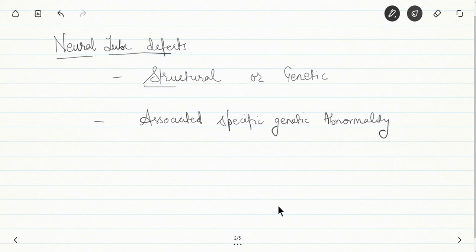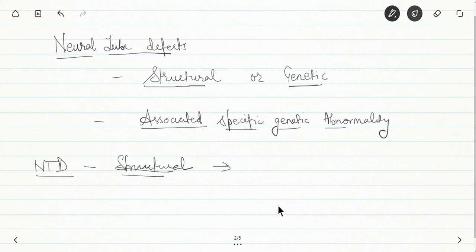What is it? Is it a structural abnormality or a genetic abnormality? Is there an associated specific genetic abnormality to it? Neural tube defects are basically structural. Structural anomalies in the development of the neural tube. The neural tube doesn't close properly, so neural tube closure is defective.